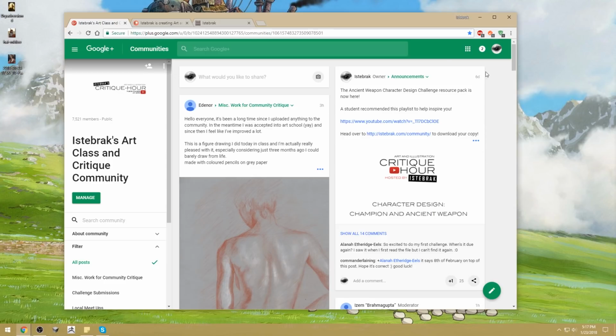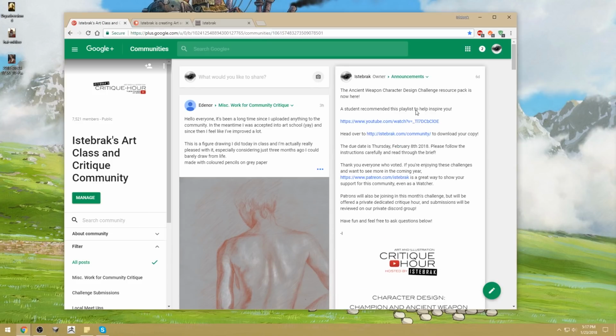And for the challenge itself, to read it, it's just pinned at the top of the wall. Just go to all posts and read through it. Download the resource pack from my community tab on my website.